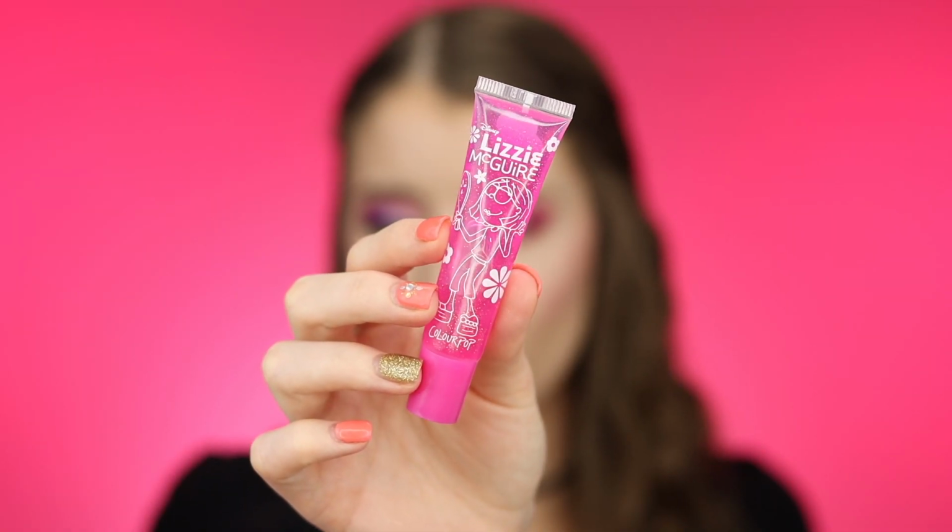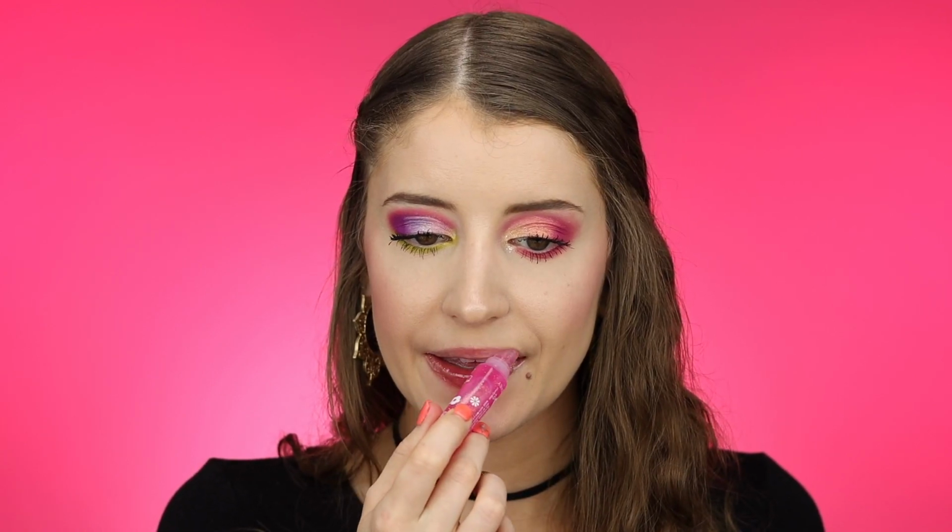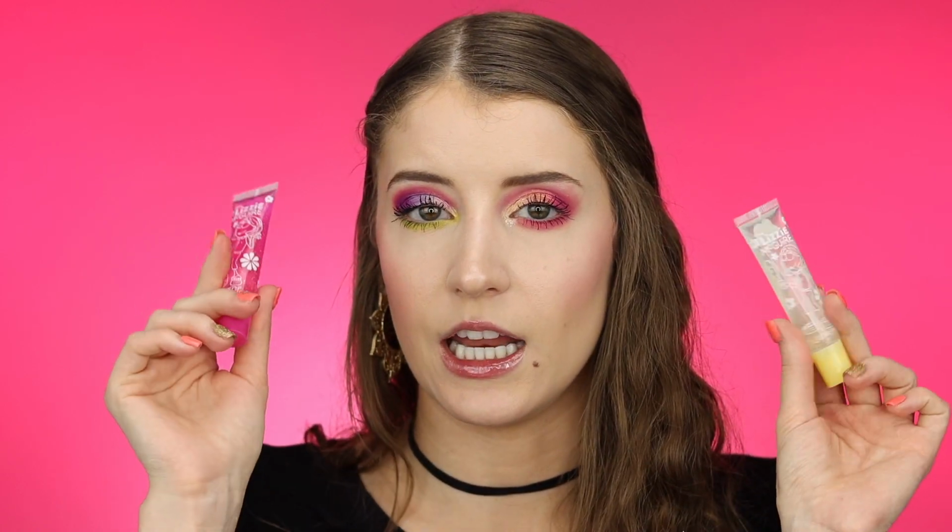Next we have the shade Miranda. So here is the shade Miranda. It's very similar to the shade Lizzie. It's just a little bit darker because it has a pink base, but the glitter shade is very similar to the one in the shade Lizzie.